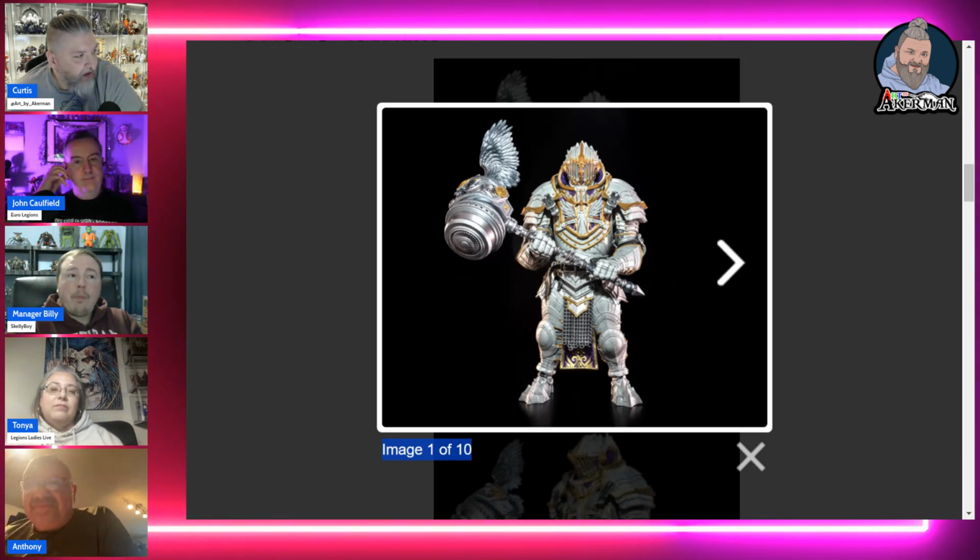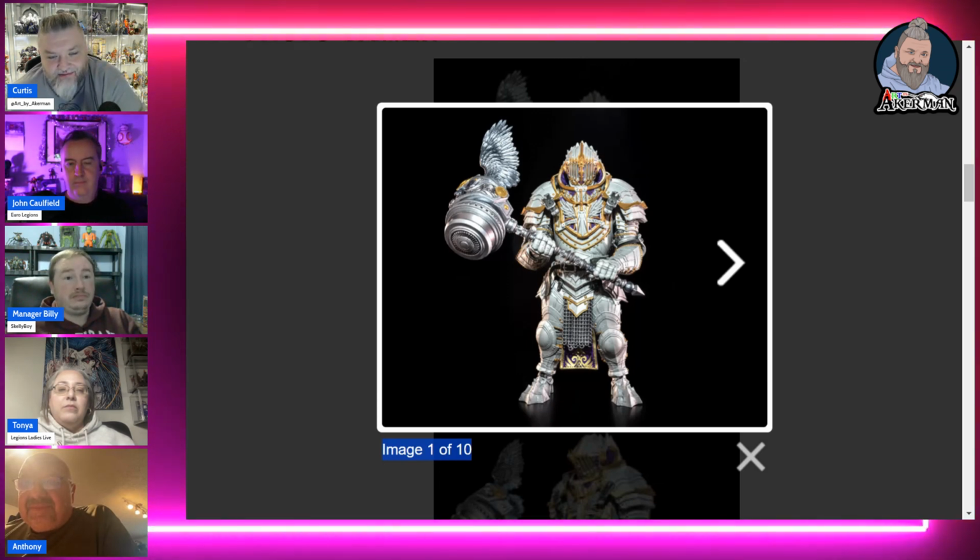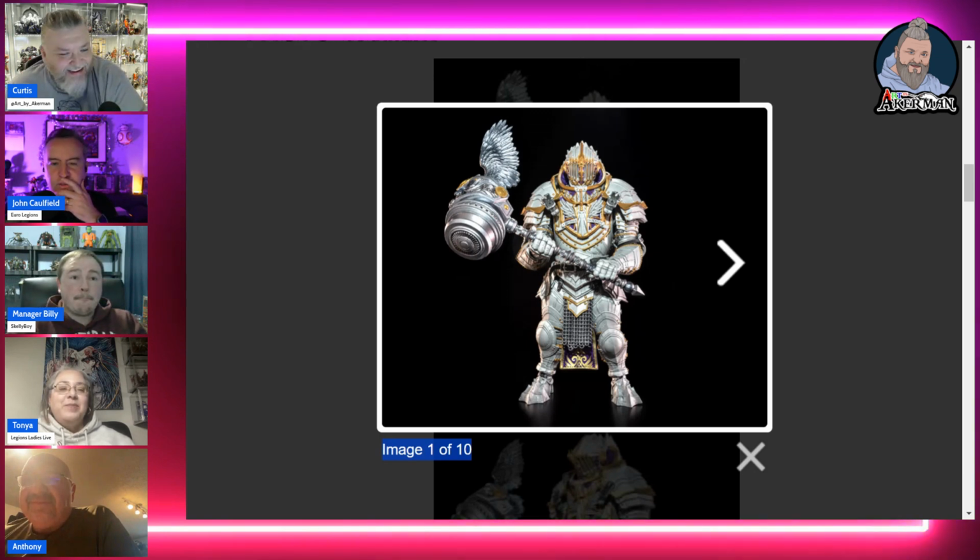So yeah, the one custom thing that comes to mind for me with this is I'm going to take the head of that hammer on one of my extra ones and use it as a jetpack on a Cosmic Legion. It just looks like an engine turbine or something. Oh, that's a cool idea. Yeah, that's a cool idea.